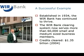Now, the best example we have of a credit clearing association that's been successful over a long period of time is the Bank in Switzerland. This bank was created during the 1930s in the midst of the Great Depression, when conventional money was in short supply. Small and medium-sized businesses got together and formed this clearing association. They decided that they would trade with one another using their own internal credit. The Bank now has some 60,000 members all over the country in Switzerland, and in 2004 they cleared a total value of about $1.35 billion worth of goods.